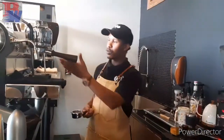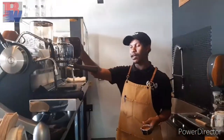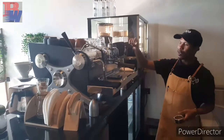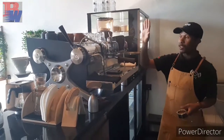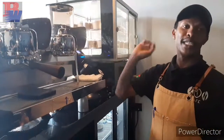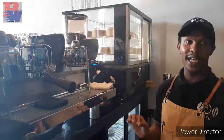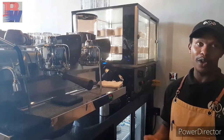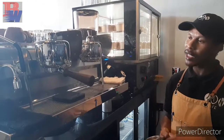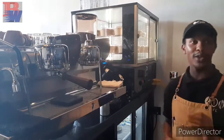Before you extract, you need to splash the group head and make sure it's clean. The water looks hot, very hot. The water temperature should be between 90 and 95 degrees. More or less, it will also affect the quality of the coffee. So in specialty, you need to consider those things.